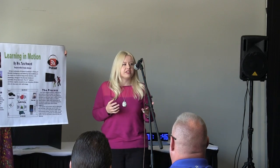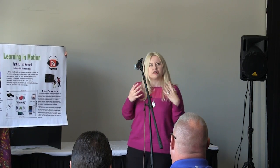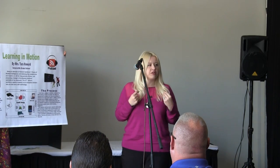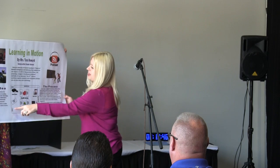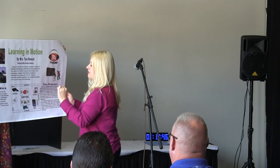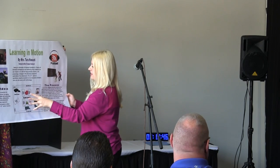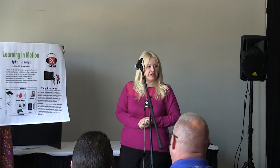Studies show that when students are moving, that increases the natural motivators in their body, like dopamine and things like that. Here on the diagram is an aerial view of what my room will look like. I have dry erase walls and the flexible seating around the desk. I'm also doing a podcast station, and I'm purchasing an iPad with the money.